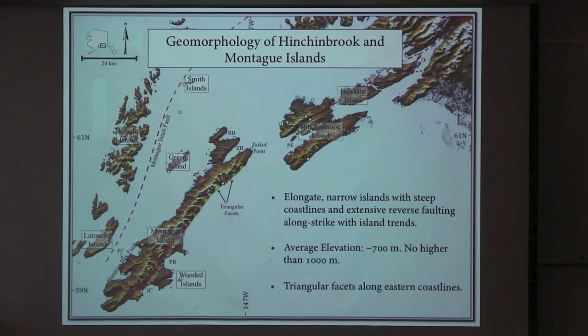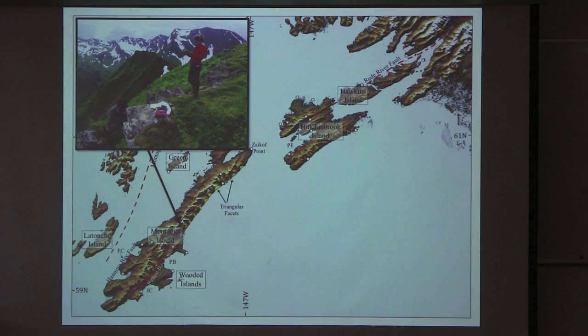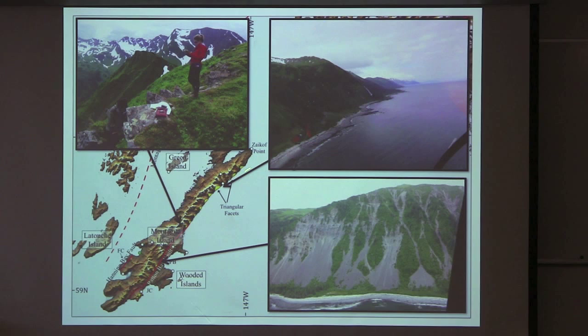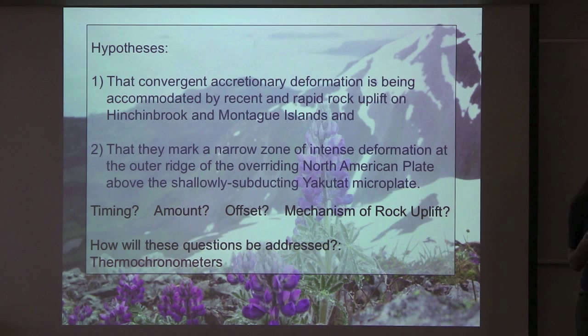So other characteristics of Hinchinbrook and Montague Island: the average elevation is about 700 meters. The highest peaks are no higher than 1,000 meters, which is quite surprising given the steep relief. So it's kind of low elevation for such rugged topography. We also see a lot of oversteepened slopes and a lot of landsliding on the islands, and triangular facets on the northeastern coast that indicate this Patton Bay fault might continue farther north. This is a view to the north along the coast, and you can see how straight it is. So in general, all these features point to a very youthful topography in southern Prince William Sound.